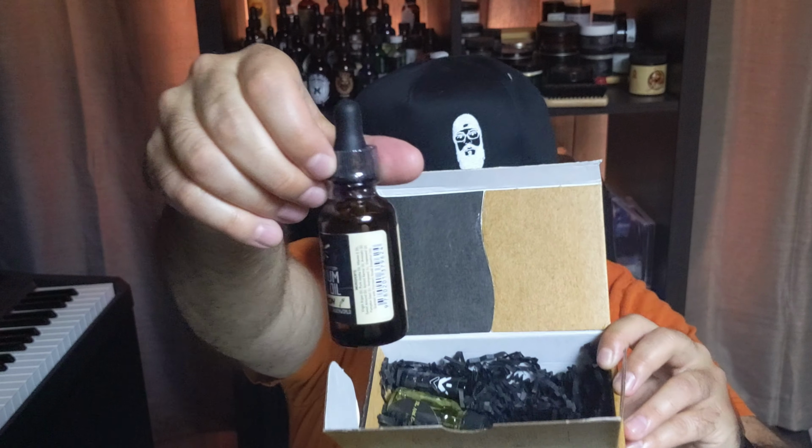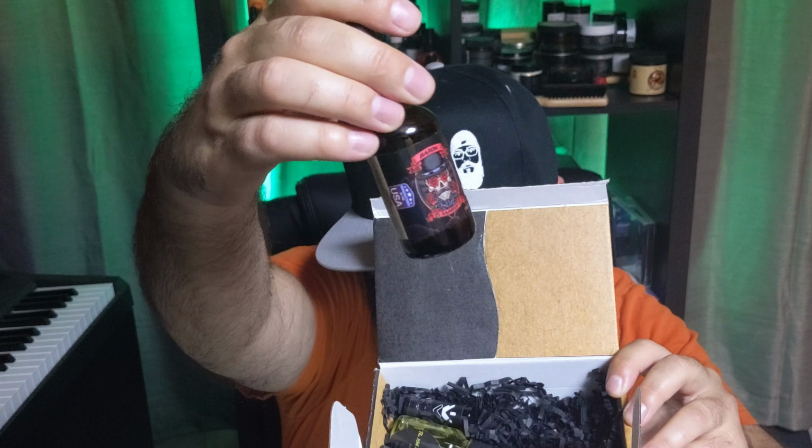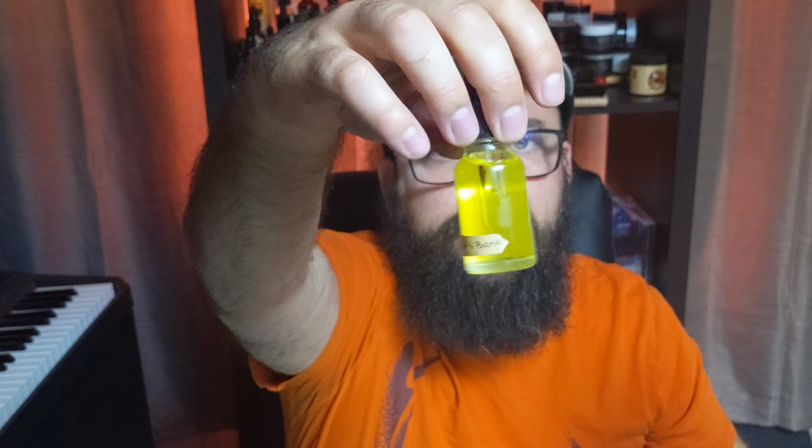Then you've got another full-size oil. And then there's 2 samplers in here. So this looks like a full size or very close, and then this is just a little dram of oil. So you get all of this for 20 bucks. Now if this is your first video that you're watching on beard oil to try or whatever, usually something like this on its own goes for anywhere from like $12 to $20.